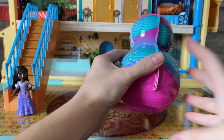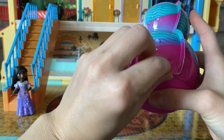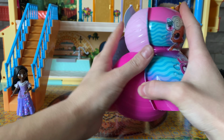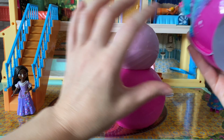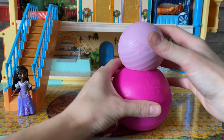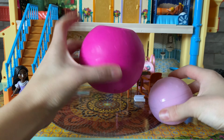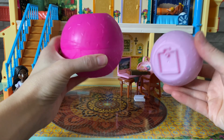Yay. So this is a little bit tricky. It has an arrow right here, so this is where we're going to actually open it. It just simply pops right off. And there we are, guys. Little sister and big sister. So let's open. Which one do you want to open?